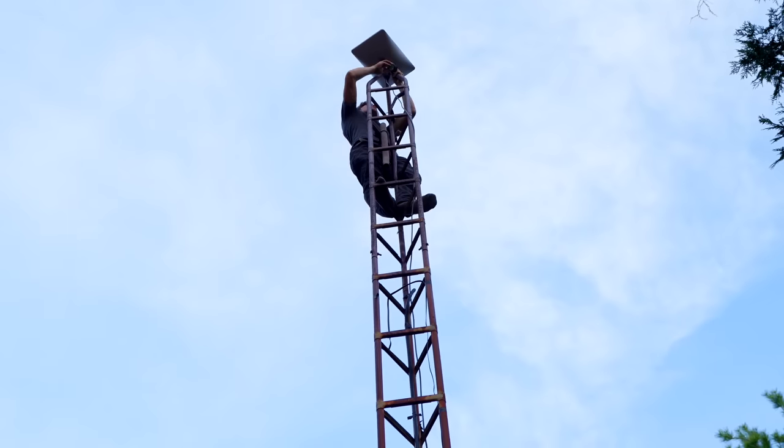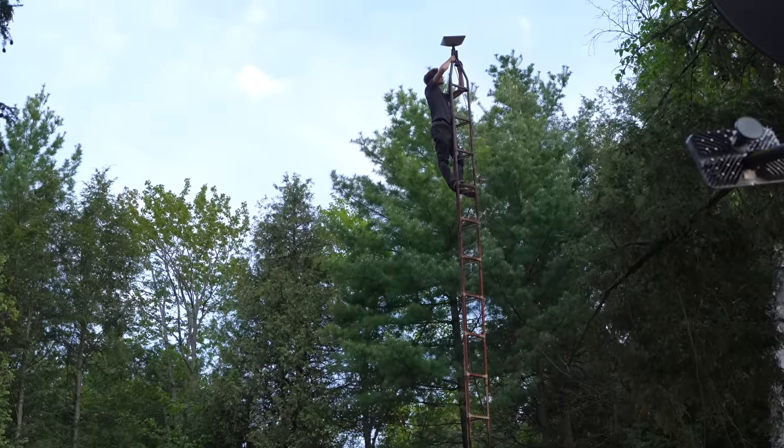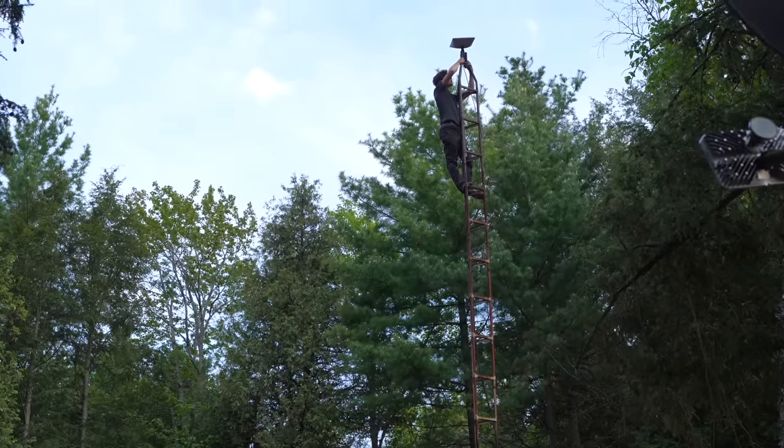Now that we have a good, reliable source of electricity, we also need to be connected to the internet. And in the past, we've had satellite internet here, but thankfully this year, the Starlink system became available in our area. So that's what we have. We installed the Starlink on a tower here, which gets it past the trees, so we get a nice direct connection. And that's been a game changer for us.